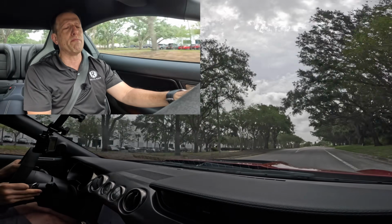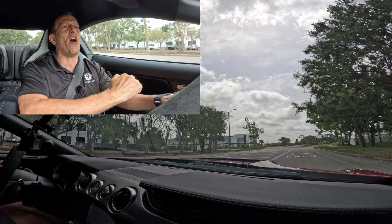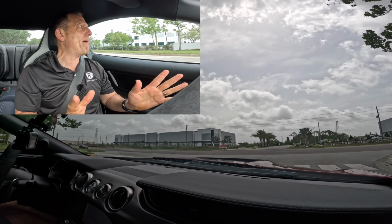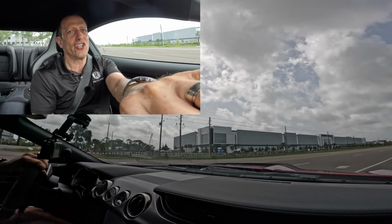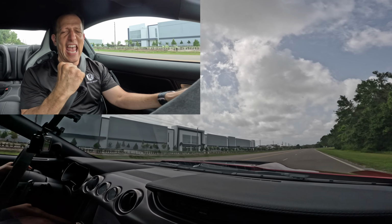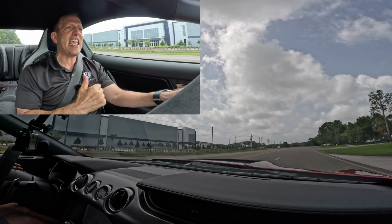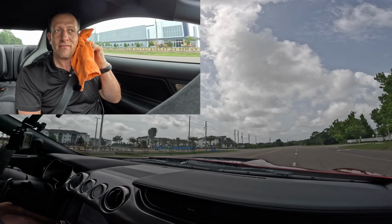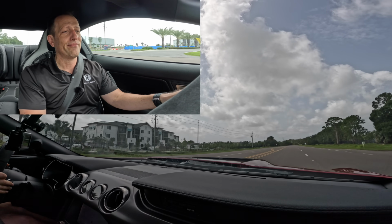This thing is a cruise missile. It is a cruise missile, Tomahawk style, off the deck of a freaking battleship, man. The Brembos stop you on a dime, give everybody change. And the sound of that V8 coming out, the exhaust is glorious. I do have my orange towel with me for the eargasms and all the other gasms that I'm gonna have.